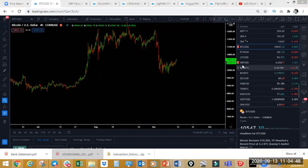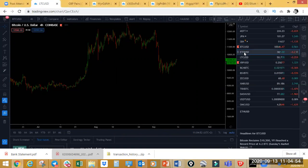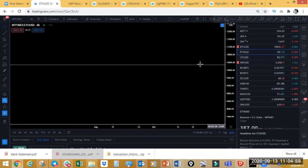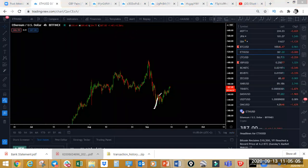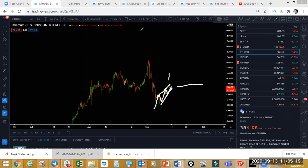So we're looking at that, that is Bitcoin, and then let's look at Ethereum. Now Ethereum is similar. It is making what looks like a diagonal 1, 2, 3, 4, 5. Now, if this is a leading diagonal, that means we're starting a wave 5, and Ethereum is going to push higher. But in that case, if it's a wave 5, you don't come and buy. If it's a 5-wave diagonal, and if it's a wave 1, you don't go and buy it. Wait for it to give you a pullback like this. Then we're going to be looking for upside.